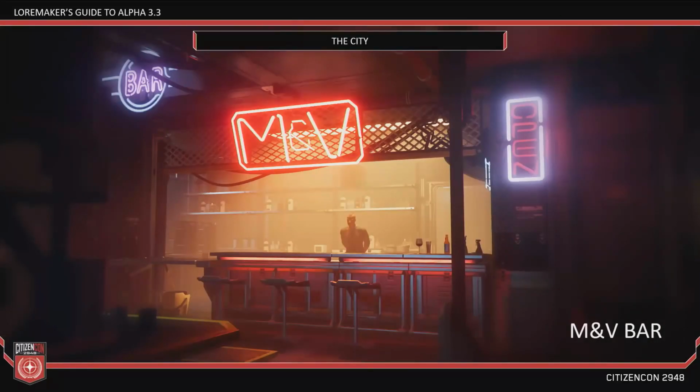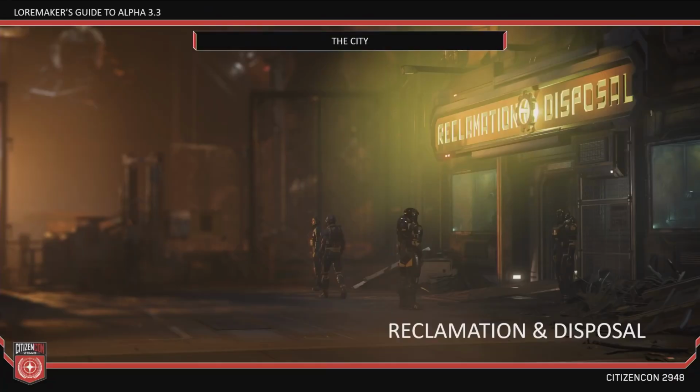The bar of Loreville was a place called Viola's, which was going to be named after a Hurston. Very stuffy, uncomfortable, unwelcoming place with a very snooty bartender. But in talking with design and art, they wanted to make it more worker friendly, and it ended up being, she's a real fun.